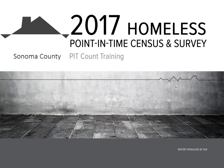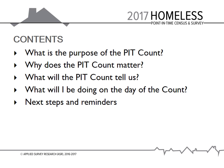We will be doing an online training for the Sonoma County PIT count. Today we'll be covering the purpose of the PIT count, and when I say PIT count, PIT stands for point in time count. We're going to be reviewing the purpose of this PIT count, why the PIT count matters, what the PIT count will tell us.